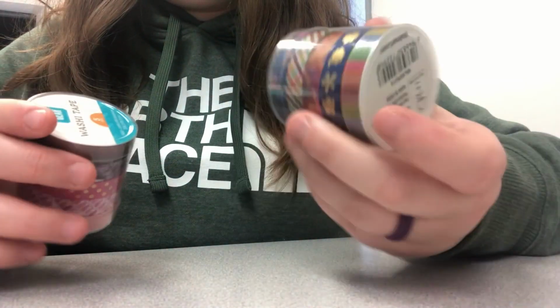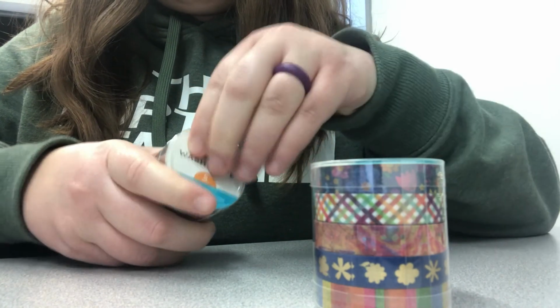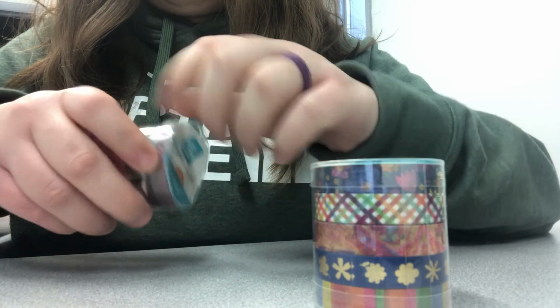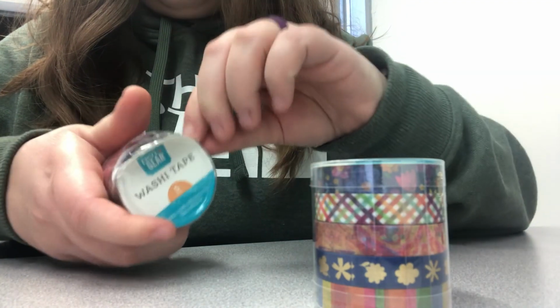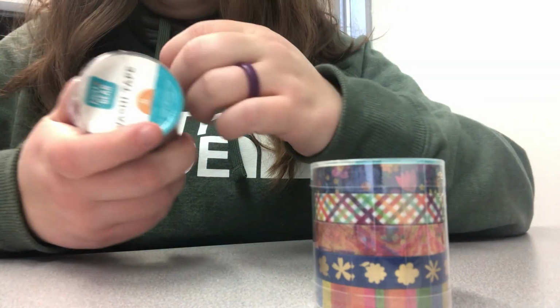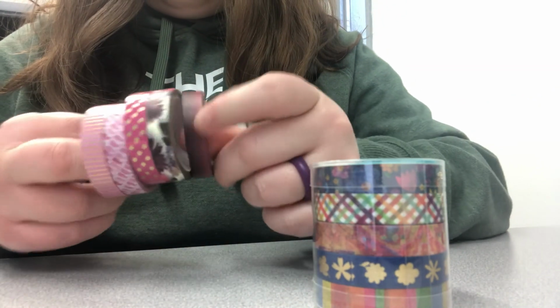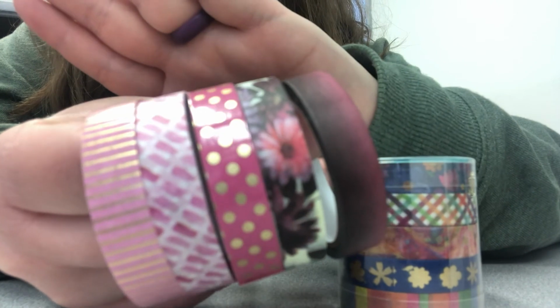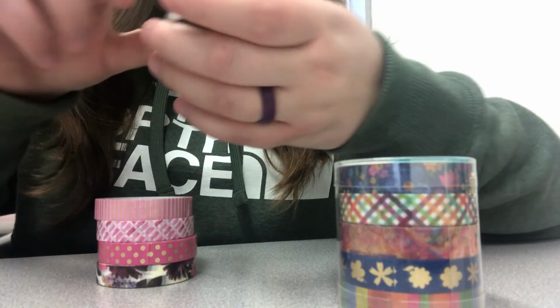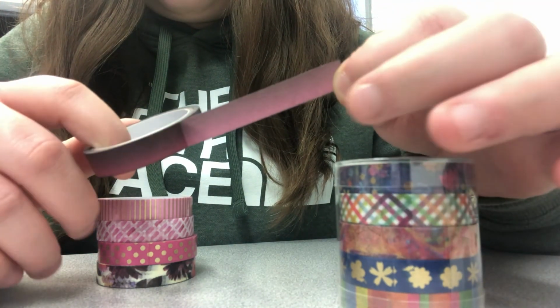If you guys have a Walmart near you, I would definitely check out their stationery area because I got these two things of washi. There's five in each, and I think it was like $1.88 or $1.98, under $2, and I actually really like these, as I struggle to open them. They're thin, but not super thin, and I like them. They feel nice. I like the designs, the patterns. Some of them have a shiny, plasticky look, but I haven't really had trouble with them sticking, so that's good.